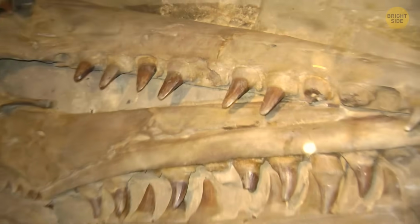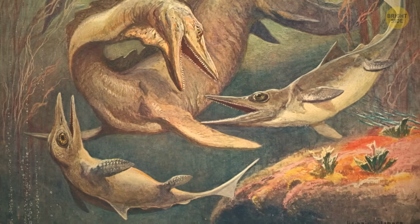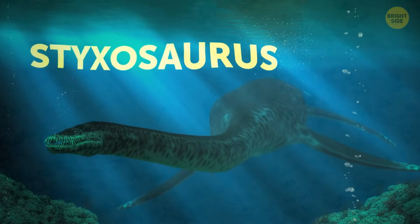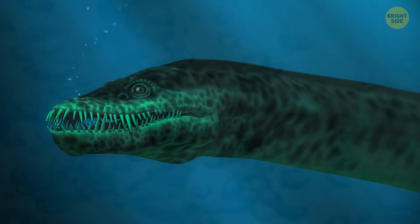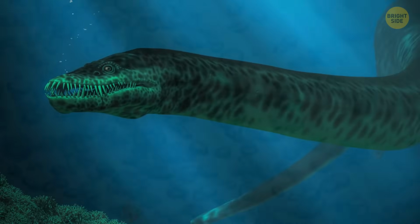The thing is that it was pretty challenging for the Mosasaurus to grab its prey in the water. That's why it had all these teeth, plus something special: pterygoid teeth anchored to the bones on the roof of its mouth. This made hunting and holding onto its prey much easier.